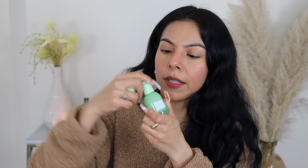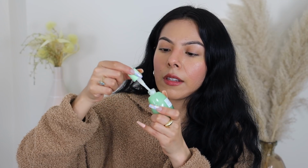I have tried some of the Glow Recipe masks. They are very nice, but when I saw this, I was very intrigued, especially after I saw it in the new section. I was like, let me go ahead and check this out. It's supposed to reduce visible redness and support a healthy looking moisture barrier with this ultra soothing serum. It looks like that. Let me smell it because I don't want to pump any product out yet until I use it.